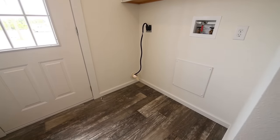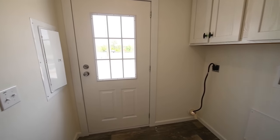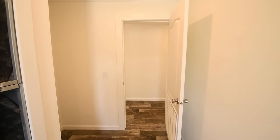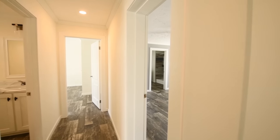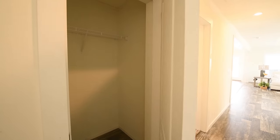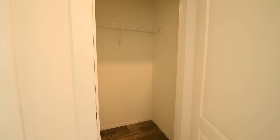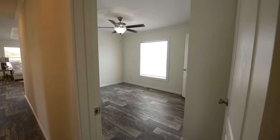Here's your spot for your washer and your dryer. You've got some cabinets above that. And then here's that side door. I know we really didn't get a look at that side. But yeah, you can have your garage carport off of that coming in this way. But I figure most ways you're going to be coming in is right there at the porch. Now we head out. Down this hall, we have a storage closet right here. Let me give you just a quick look at that. You could put your Christmas tree in there, your vacuum cleaner, your Swiffer, whatever you need to do.